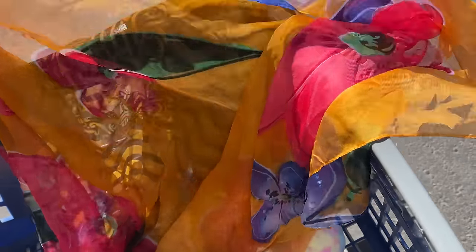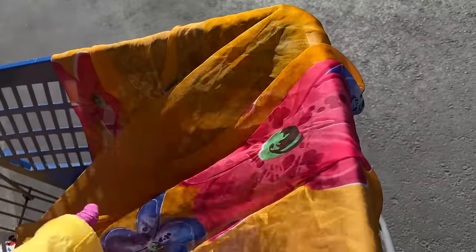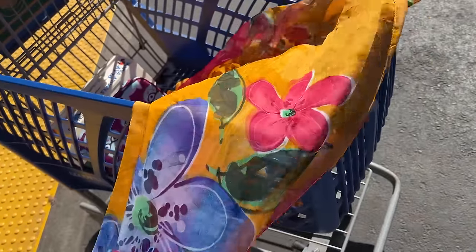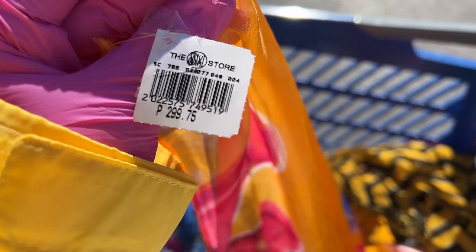This, I'm not sure about. This is a 100% silk scarf. I'm not sure on the brand yet, but it's beautiful. And I don't know why it had a price tag of $299 on it, but maybe it was $299. No, I don't know. What is that? Car is making a weird noise. $299.75? Huh. Not sure about that.